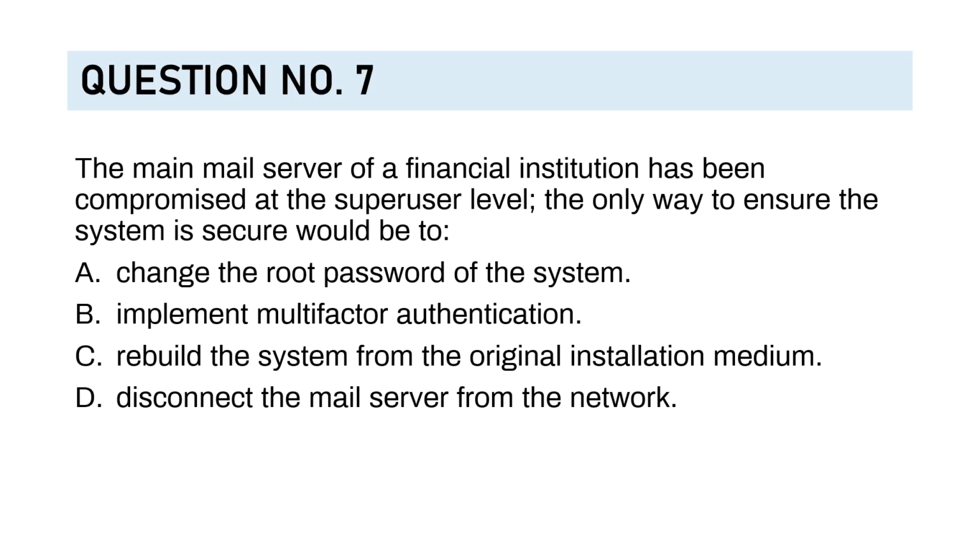The main mail server of a financial institution has been compromised at a super user level. Okay, the only way to ensure the system is secure would be to change the root password? Well, the hacker is already there. Yeah, because the mail server has been compromised with a super user level. So the hacker has the highest privilege level. Changing the root password would be too late.